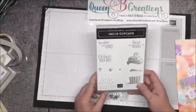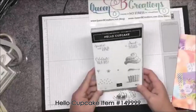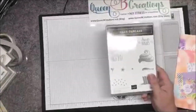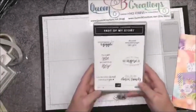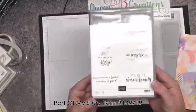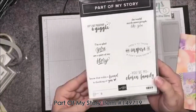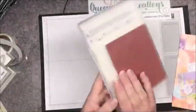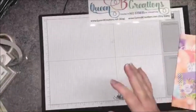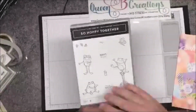Here's a birthday option. One of the free things out of the Sale-A-Bration catalog is the Hello Cupcake stamp set. It comes in photopolymer. Another one is Part of My Story. So some great sentiments to use on our cards. This one comes in cling mount. Again, like I said, clear mount is going to become a thing of the past, and everything now is going to have the new cling mount.